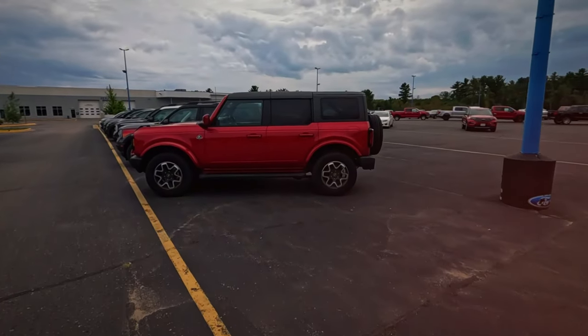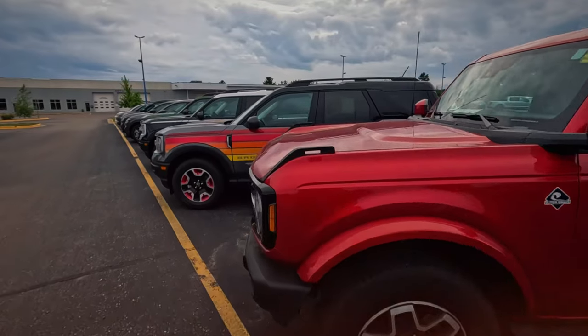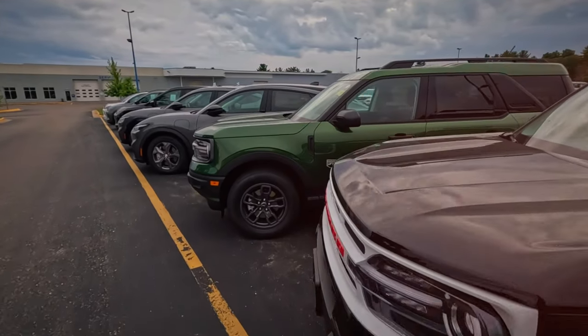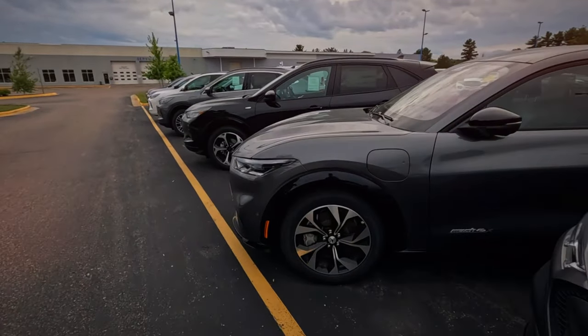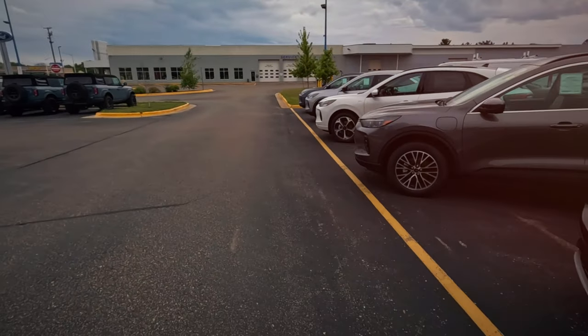Hey, this lot seems to show a different mix than I see other people reporting online. They've got the expensive vehicles, but they definitely have some trade-ins, and I don't see crazy dates other than the Mach E's as far as how old they are. So maybe the car market's a little healthier here at Rapids Ford.